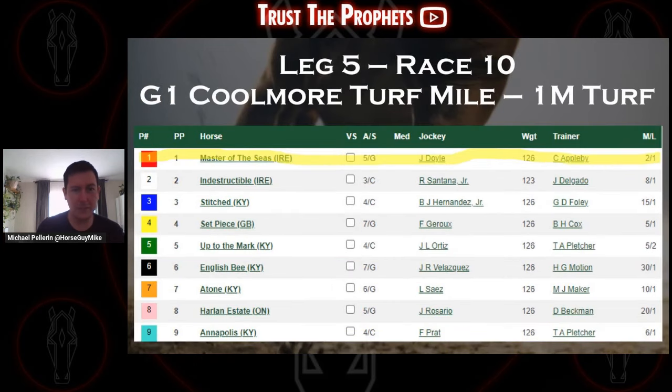All right, and the last race, I'm going to be singling the number 1 horse, Master of Seas, in the Grade 1 Coolmore Turf Mile, going 1 mile on the turf. Master of Seas is just incredible. Woodbine Mile, won that, was its first race here in North America. Won that by 3 1/4, almost 4 lengths. You get James Doyle, Charles Appleby.